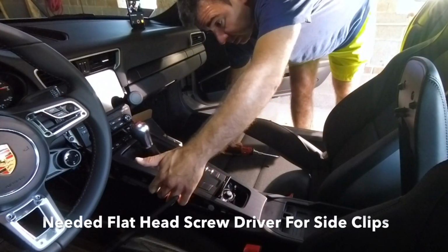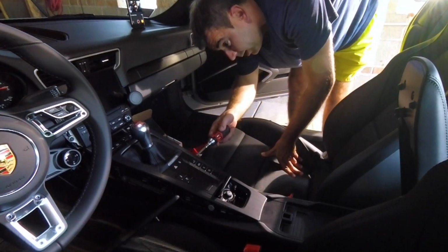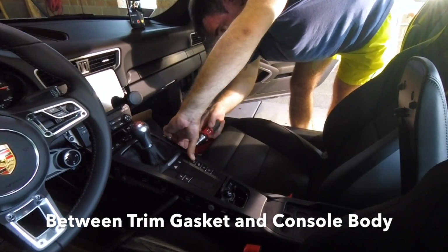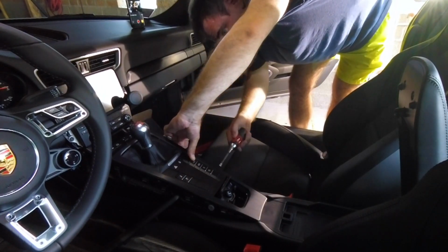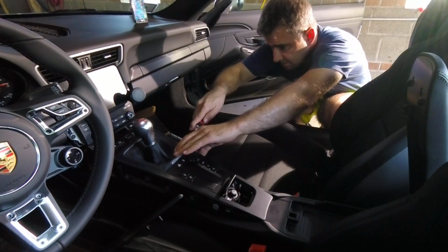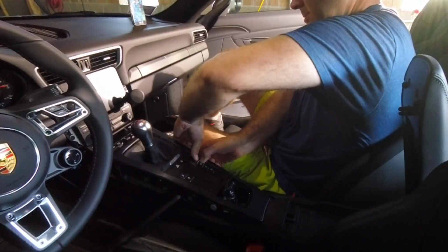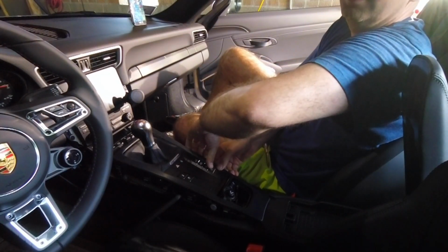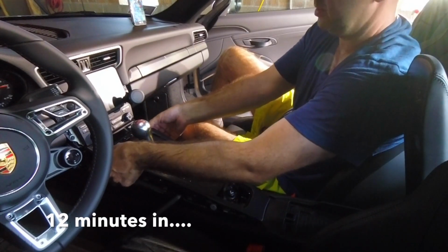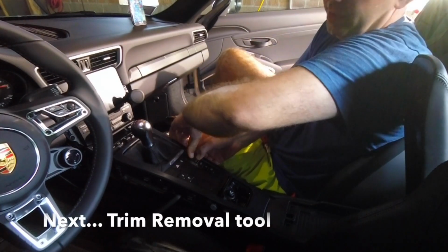Alright, so there's a spot somewhere over here you can put this screwdriver in for leverage and gently pry it up for the more stubborn pieces. Now I know why they fast forward past this piece on every YouTube video. Ain't fun.